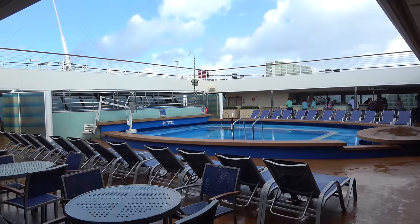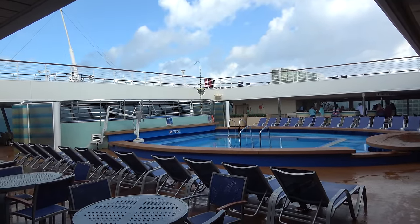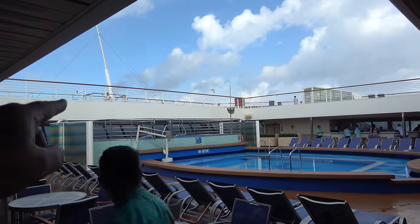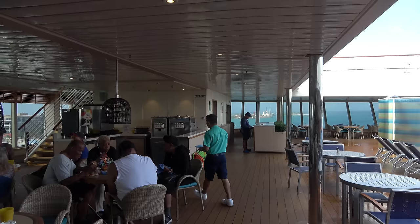Right now we're on deck 9, the Lido deck, all the way in the back of the ship where you get the back pool. Now this pool is going to be a little bit quieter, as there might be loud music in the front pool. That doesn't tend to happen out here in the back pool. There are also two hot tubs. There's a drink station and a soft serve ice cream machine.